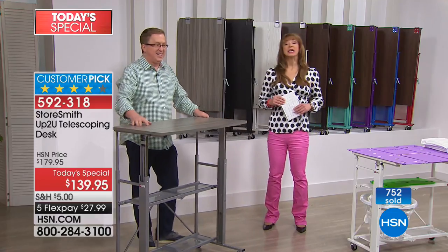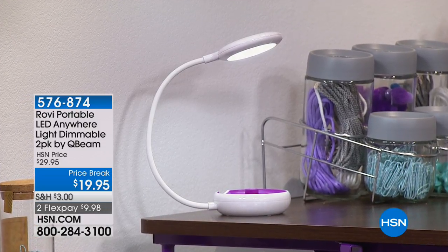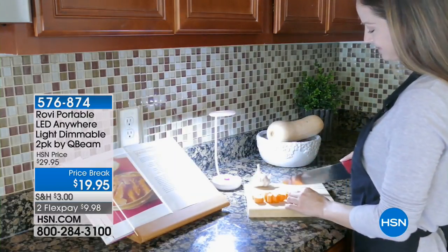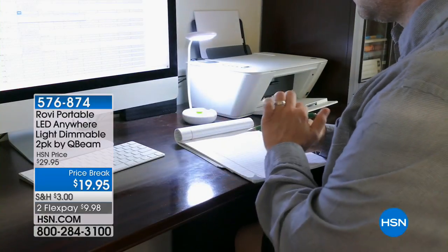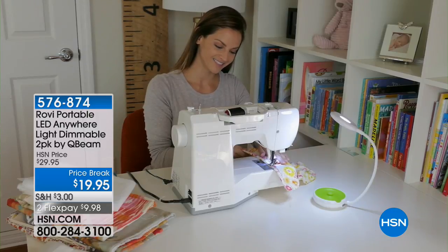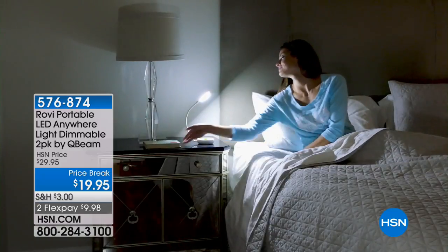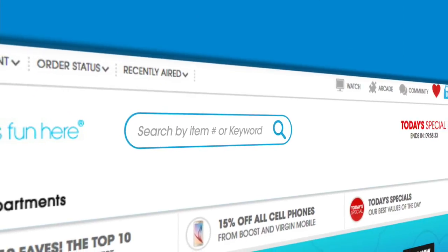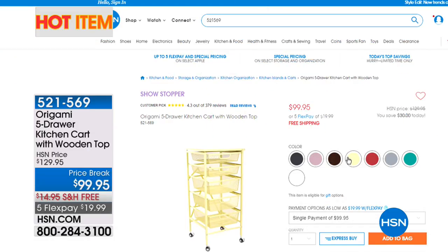I'm very excited about this. So we've got much more in our storage and organization. We have sold over 3,500 of these. This is actually our portable LED light. Now, whether you're an avid reader like I am, or your eyes aren't so great, also like me, and you need a little task lighting, whether it's reading that cookbook or just some of the detail on an instruction manual, whatever it might be, check with your service representative for details on your color of choice. We have it at a price break of $19.95, less than $10 to get it at home. And our hot item is also, they're all listed at hsn.com. We're talking about the Origami quality, and one of them is our kitchen cart. And this is on sale for $99.95.